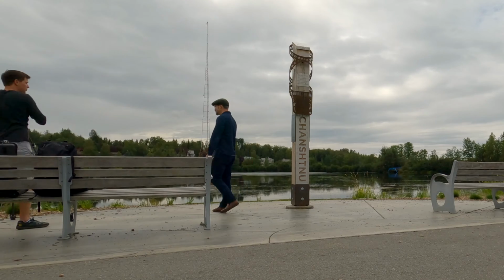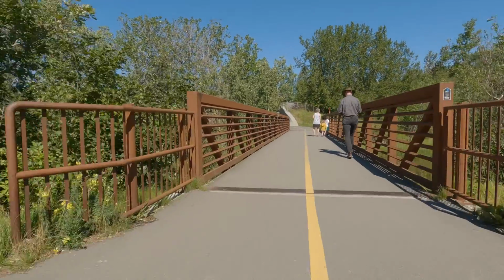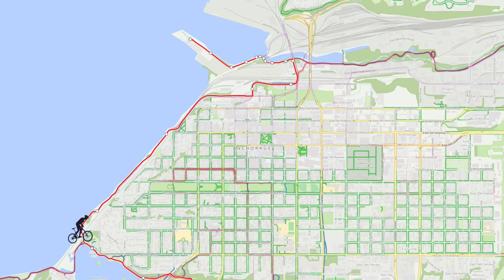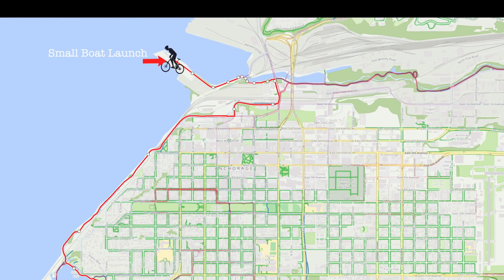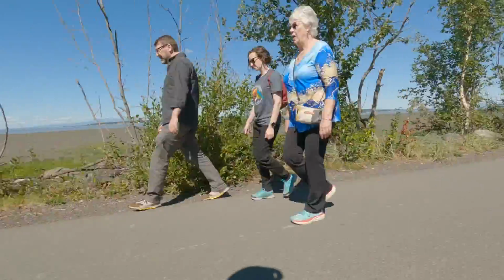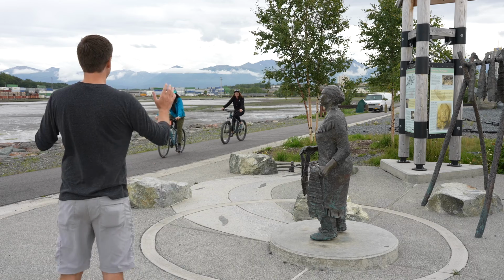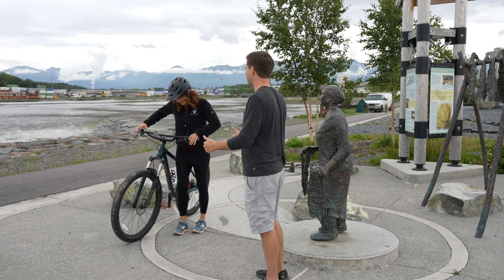After leaving Westchester, it's just a short ride on the coastal trail to connect us up with Ship Creek. I'm having my family meet me at the small boat launch where the Knik Arm meets the sea. Diana Rhodes is the Director of Community Engagement with the Anchorage Park Foundation. She also met us at the end of the route so we could talk about the opportunities we have with the trail system in Chugach State Park and Anchorage.